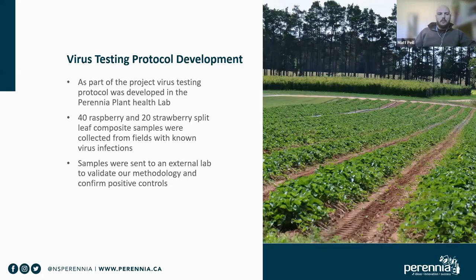Last, I just wanted to talk about the virus testing protocol development within the lab. So as part of the project, we were developing protocol to test for virus in the Perennia plant health lab. Before we actually did the project, we developed these protocols and validated them by sending split samples to an external lab to double check that we were correctly diagnosing the samples that we collected, as well as to confirm positive controls. This all went very smoothly.